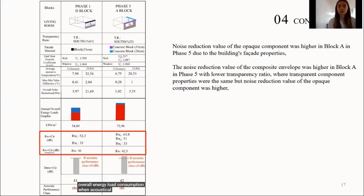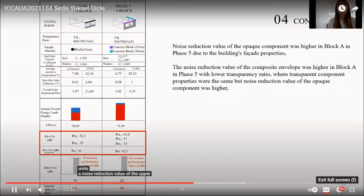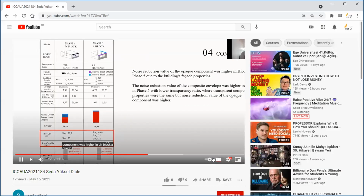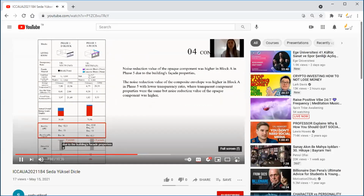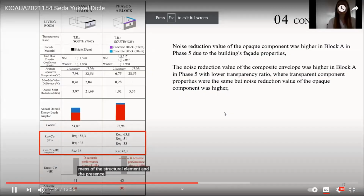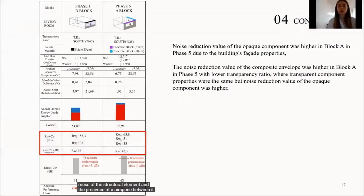For acoustical comfort in living room units, the noise reduction value of the opaque component was higher in Block A due to the building's facade properties, the mass of the structural element, and the presence of airspace in it. The noise reduction value of the composite envelope was higher in Block A with lower transparency ratio and higher opaque components.